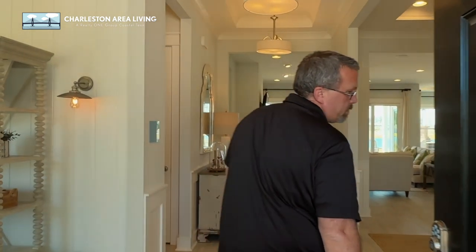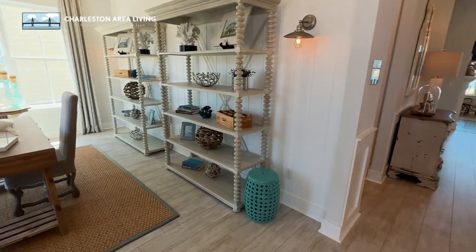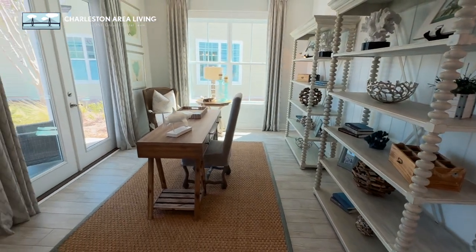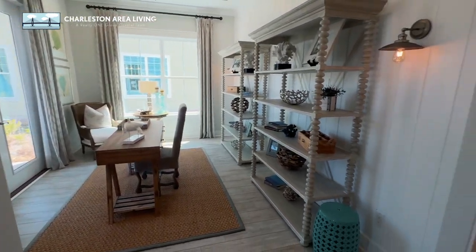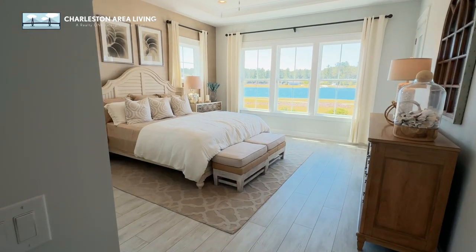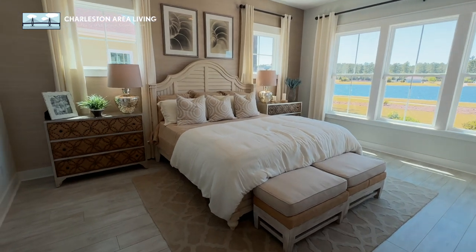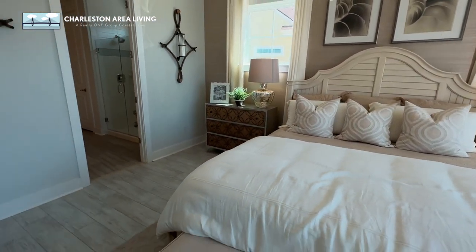Check out the floors especially. They are nice and bright and blue. And then over here to the left, they have a nice office area with the dual doors that go out to the front porch. We got a half bath here on the left, and then your master bedroom is back here on the left. I love this one too, because it's got the door that goes out to the back porch as well. So we'll check that out in a few.